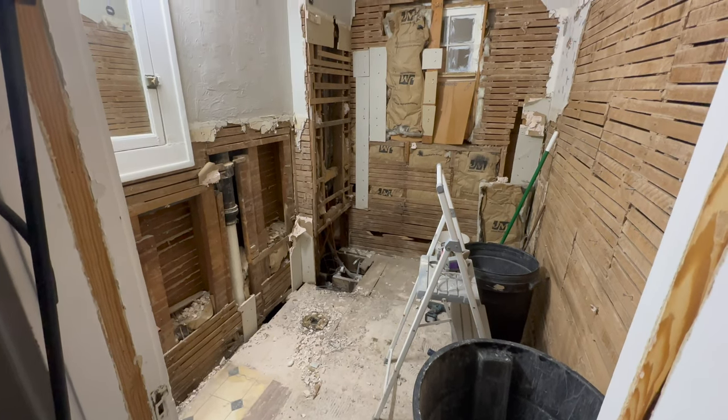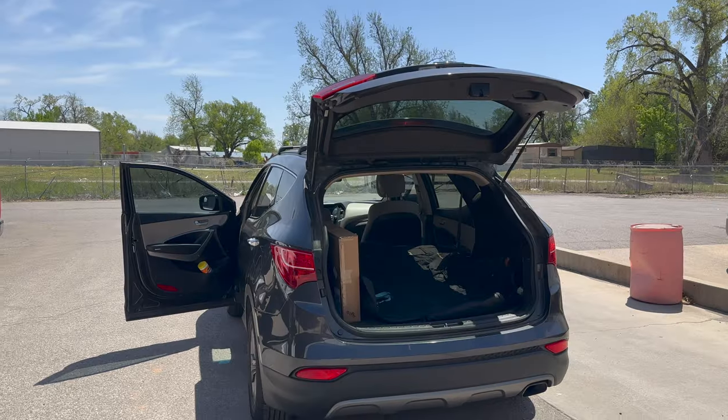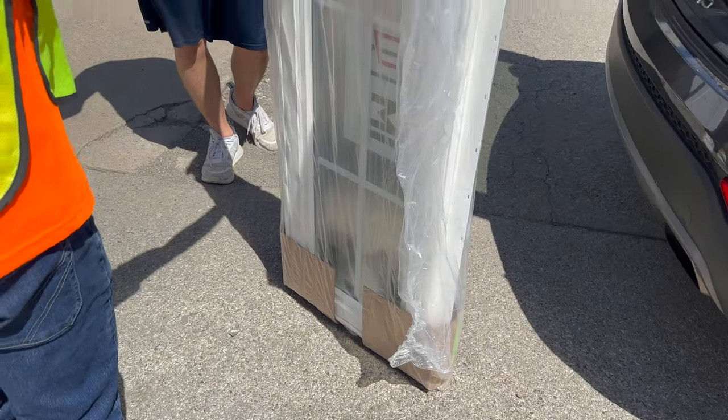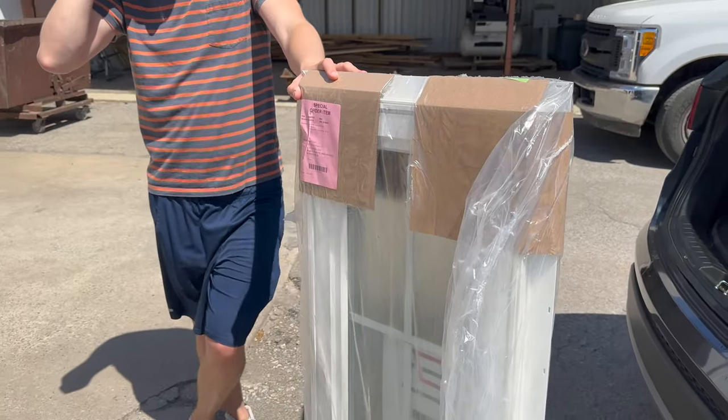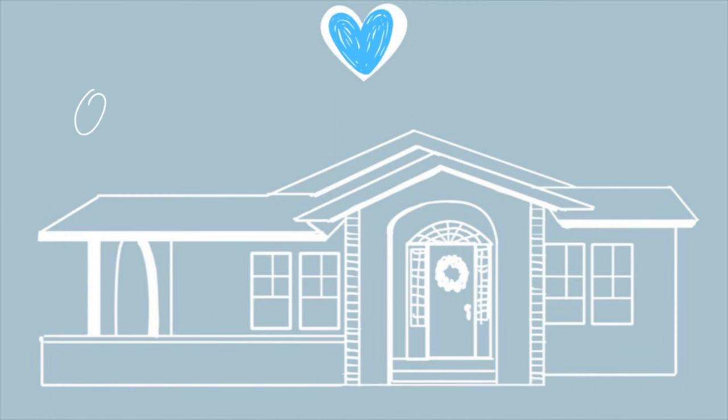Hello everyone, today is the day we finally see what the bathroom looks like without the lath and plaster. We'll go on to pick up our window for above the shower, but make sure to watch till the end to not miss the pet spotlight where Ellie sheds 10 pounds.